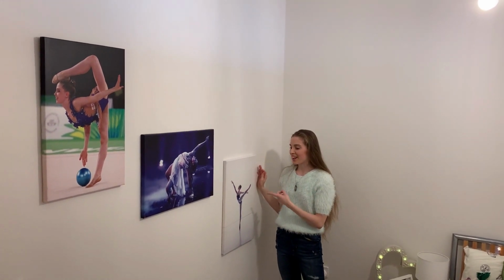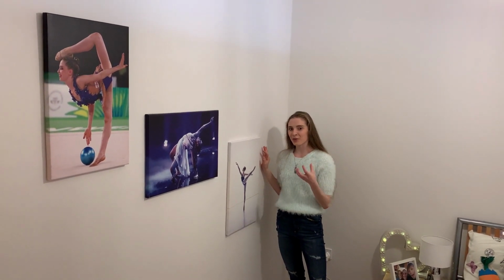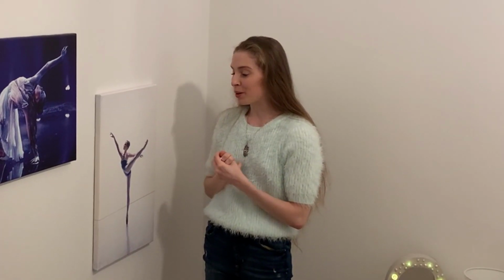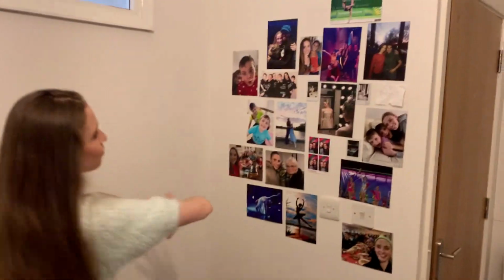But also this was the day I found out that I was understudy for the Snow Fairy in Birmingham Royal Ballet's production, which was a massive achievement for me. And it was the first time that I actually thought, wow, maybe I can do this. Maybe I can actually be a ballet dancer. So each one of these photos has a memory attached behind it, which inspires me to keep working towards my dreams and goals.